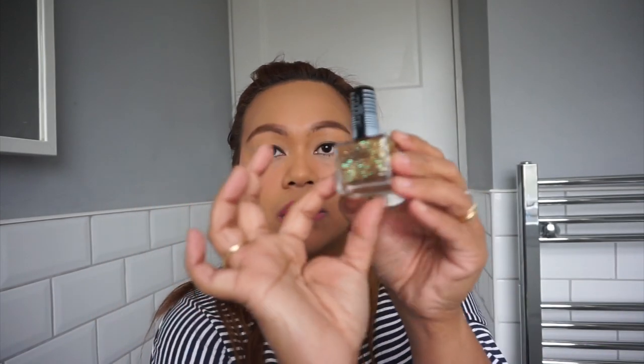Last item from Poundland, guys, is this Lottie London nail varnish. So I saw this one, and I never tried this brand before. I think they do brushes as well in Superdrug. So I'm going to try this one out. Look at it, guys. Oh my god, look how beautiful. I will insert the video, because they got loads of different colors, so you could see. Oh my goodness, it's really nice.